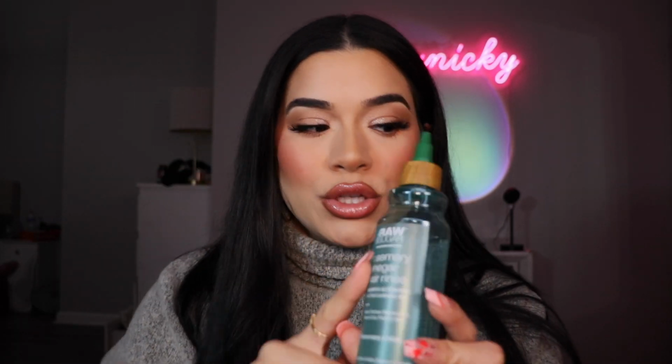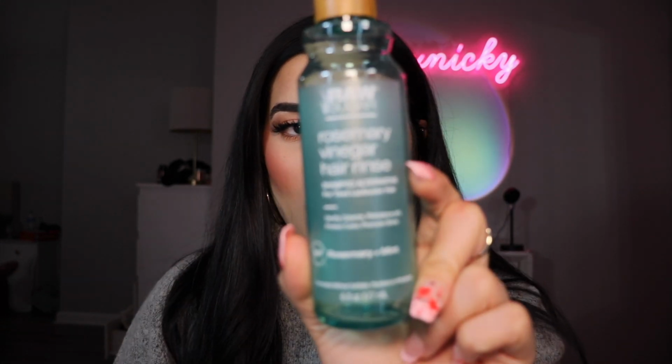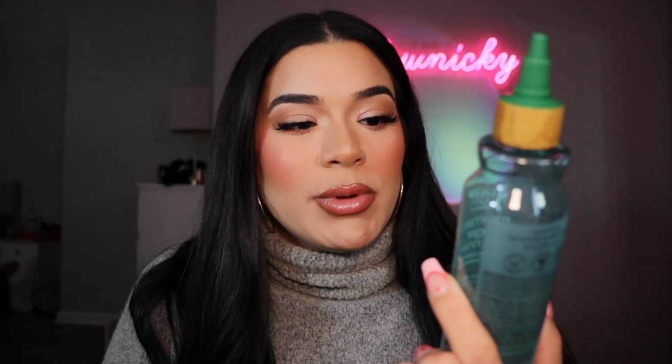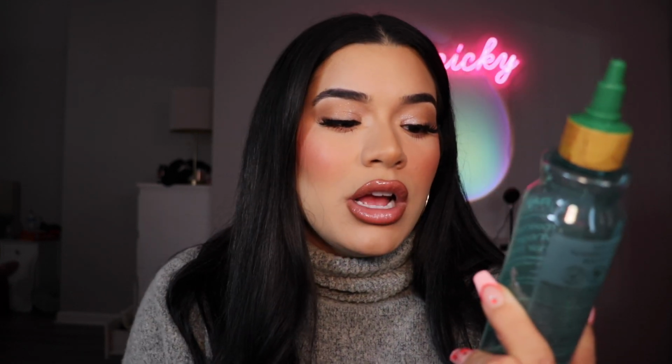Next up, I'll talk about this brand a little bit again, but this is from Raw Sugar. This is a rosemary vinegar hair rinse. This is a shampoo alternative for tired, lackluster hair. Basically it helps to protect your hair color, promote shine, and rebalance pH. Anything lately like this I've been really liking.